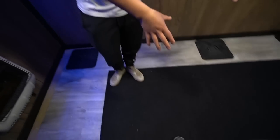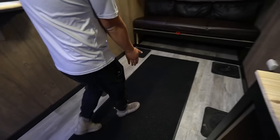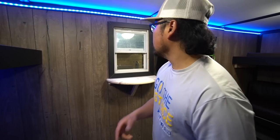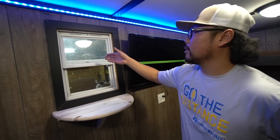Down the middle, we put a big running mat, and I explained in the store why it's nice, just because, you know, if the floor is a little bit wet and you want to take your shoes off or you have socks on and you don't want to get those drenched, you can just walk on this nice dry mat, which is cool. And underneath Sam, we put a welcome mat. But moving over here, this is all pretty much the same.